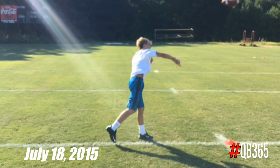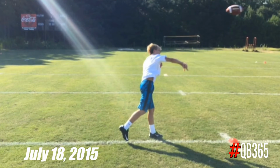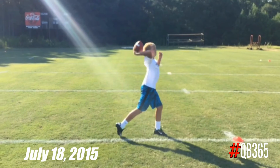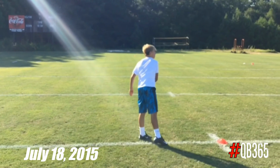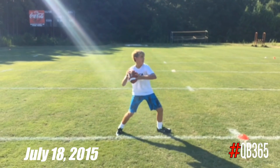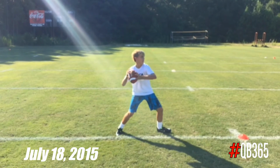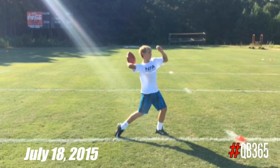Gets the arm through a little bit better too. And you can see the ball comes out on a better trajectory. The nose isn't down, the nose is flatter, just slightly up, which is what we want. And he can turn through it a little bit better as well. So there's a little bit of progress here, but very little in the back half, on the back side where he's curling the wrist and bringing the ball up.